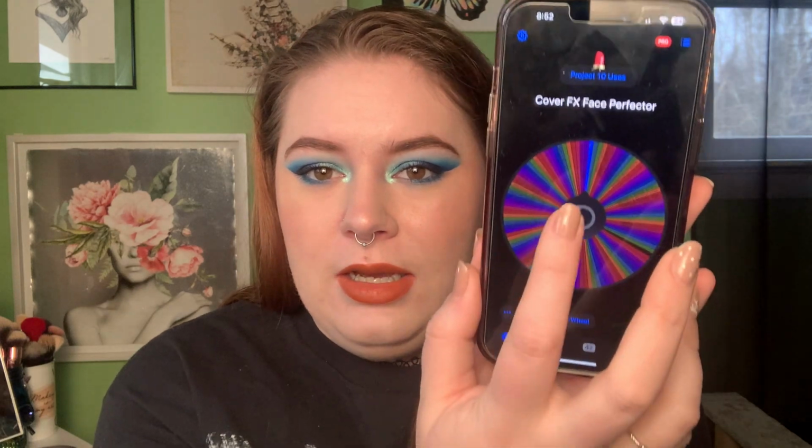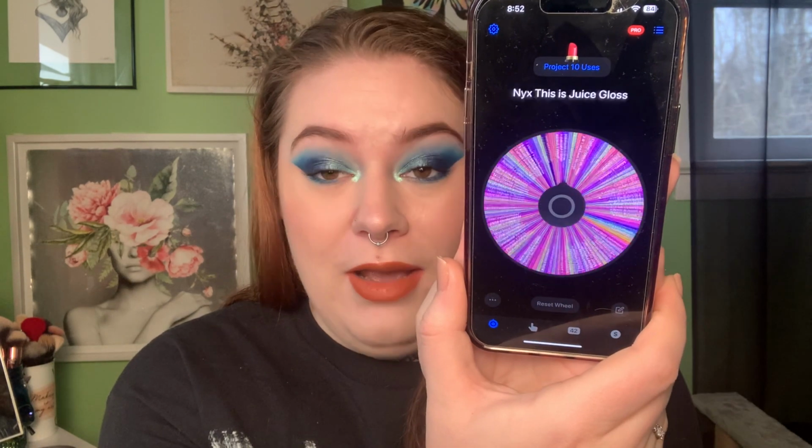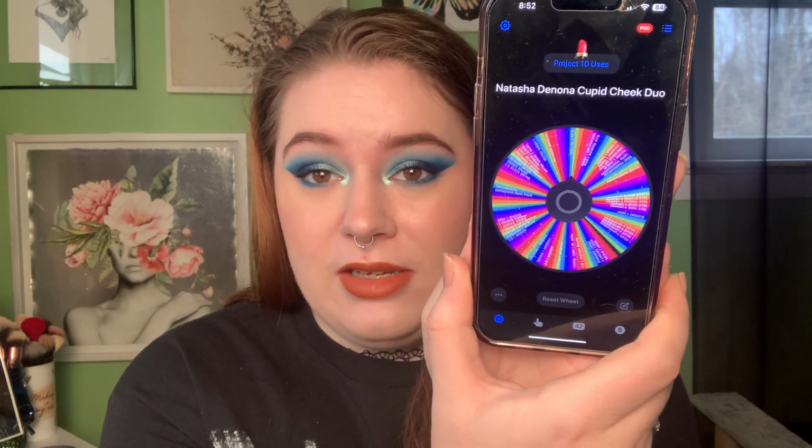The Cover FX Face Perfector palette that has like a bronzer, and it does have highlights and blushes, but it has other products in it, so I'll keep it in. If I bring in any sort of like cheek products, I don't think I'll keep them in. I do have single eyeshadows and lip products in here if it will pick it out.